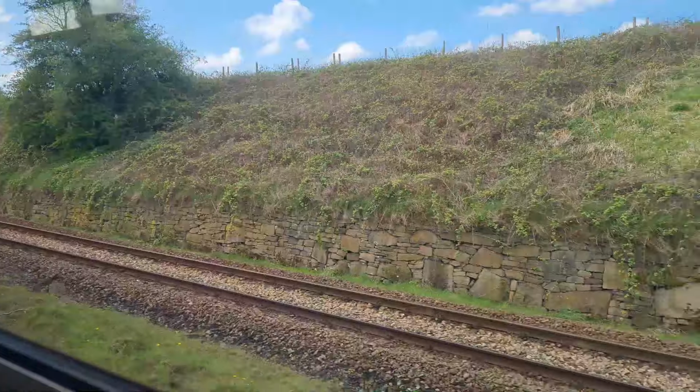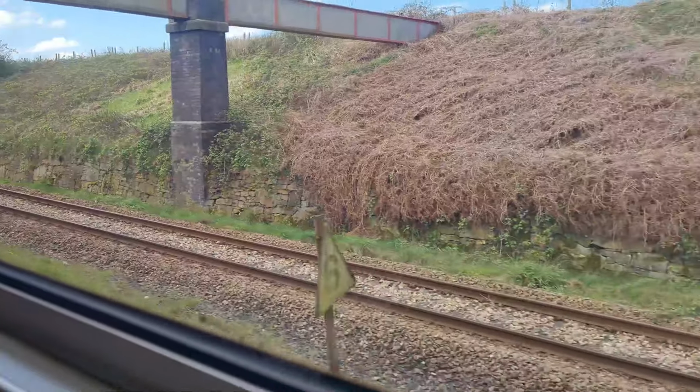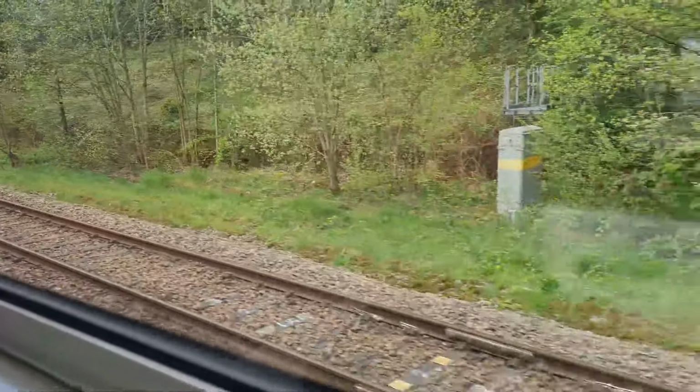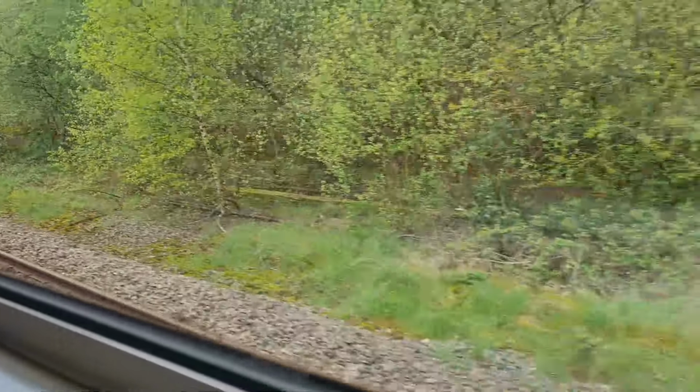Lancashire Line there, which this train is now going to go down as soon as it gets to Preston. Ooh, that didn't feel good.